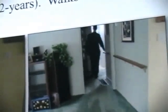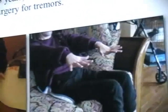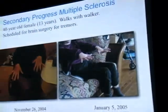4 days after we installed the filters, I got a phone call from him and I found out that he was feeling a lot better. 2 weeks later, I went back to his home and we recorded it again. It doesn't look like the same person anymore. So we were actually able to make changes in the symptoms of his multiple sclerosis.